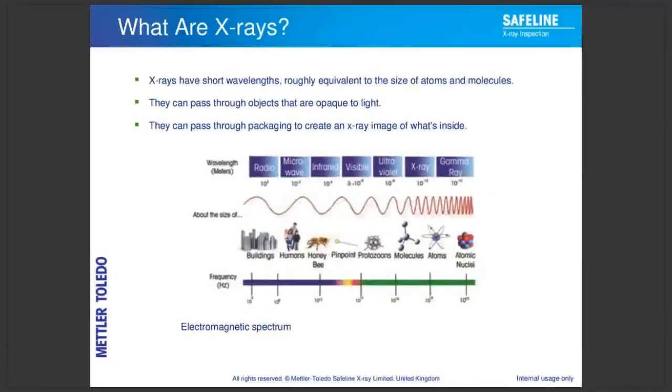So basically, a little bit about X-rays. X-rays are a form of invisible electromagnetic radiation. Like light or radio waves, they're part of a single continuum known as the electromagnetic spectrum. Since X-rays have short wavelengths, they can pass through materials that are opaque to visible light. In general, the transparency of a material to X-ray relates to its density. That's what makes X-rays so useful in the food industry. The denser the material, the fewer X-rays that will pass through. Contaminants show up under X-ray inspection because they absorb more of the X-rays than the surrounding product area.